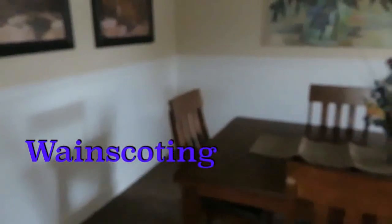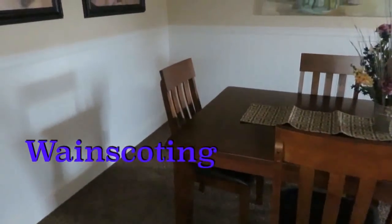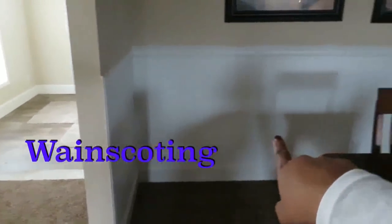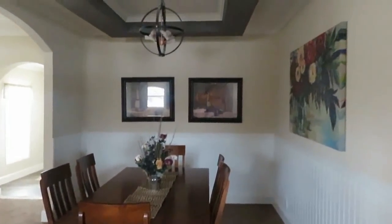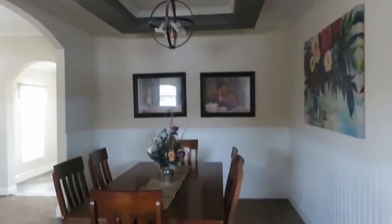I love, I can't think of what you call it. I'm sorry, I'm forgetting all of the technical terms today. Is that wainscoting or something? I don't know. You guys know what this is, here at the bottom. But it is so pretty, and it's just in the dining room, which is really nice. It's a really nice feature. I love the ceilings. Carpet in the dining room.